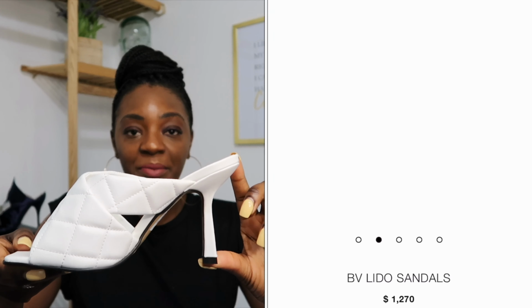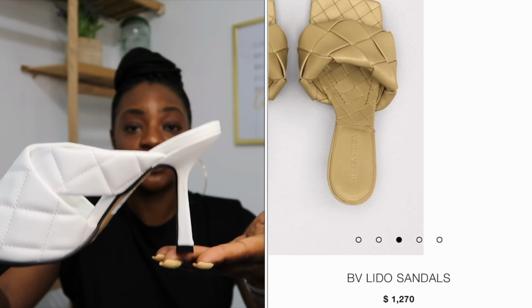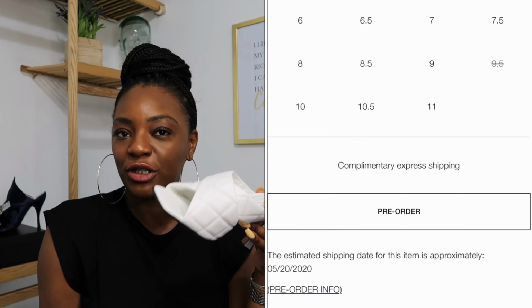Now, this is very reminiscent of the actual Lido pump. The heel construction is very similar. The heel height is very similar. They have the quilting, but they kind of did it crisscross. I like these, but then I wasn't in love with them. I wanted to try it, but then I was like, not really, not for me.